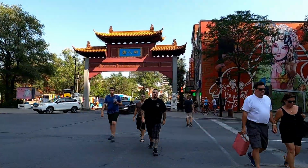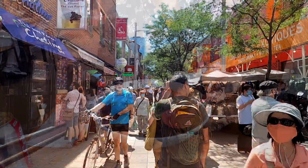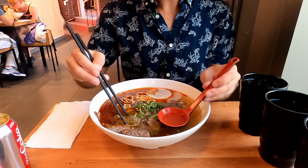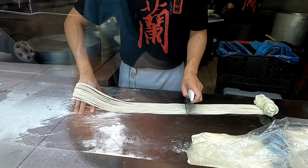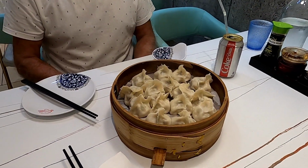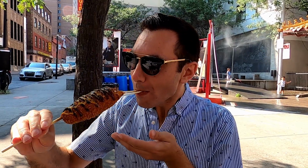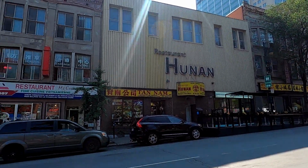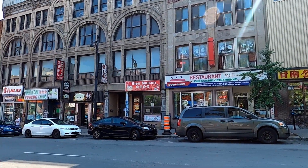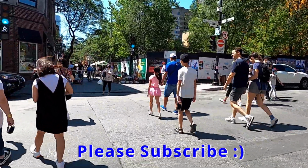We spent some time exploring Montreal's Chinatown. We explored the main walking street and tried some of Chinatown's amazing food. We tried everything from delicious hand-pulled noodles and fresh and juicy dumplings to some tasty Korean street food and freshly baked custard buns. There's so much to see and eat in Montreal's Chinatown. So let's head over to Rue de la Gauchetière and check it out.